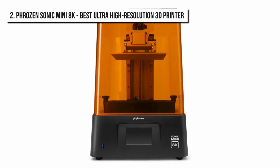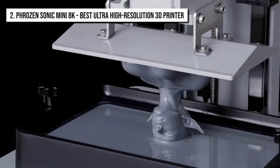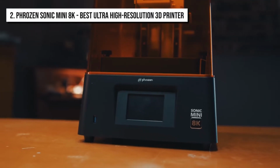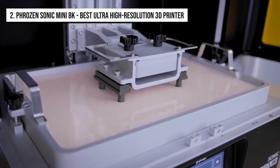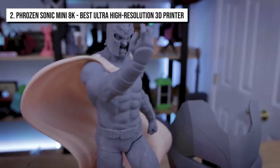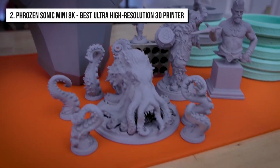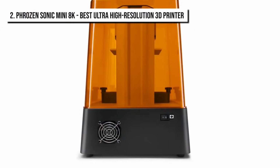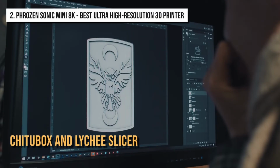Number 2. The Phrozen Sonic Mini 8K is the greatest option for the most accurate prints possible. This MSLA resin 3D printer has a 7.1-inch mono LCD screen with a resolution of 7500 by 3240, resulting in a jaw-dropping 0.22mm XY resolution, the highest on the market. It is fully built and ready to use. Just calibrate and go. It also integrates with the Chitubox and the Lychee Slicer apps natively.